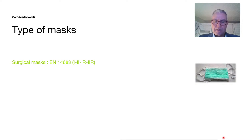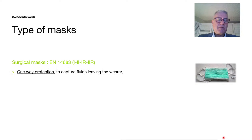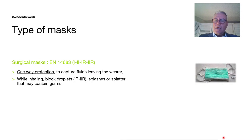Starting with surgical masks, they will only protect in one direction. They will not protect you, the one that wears the mask, but protect the patient. There are four types. One are 2R. These are the best ones, because they offer a fluid-resistant shield that will protect you from inhaling big droplets and splatters.